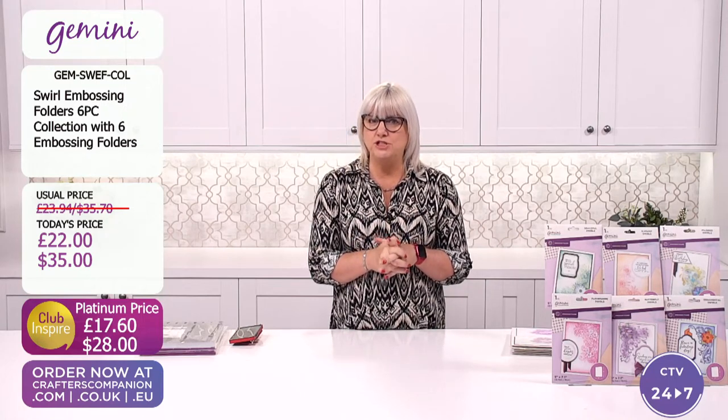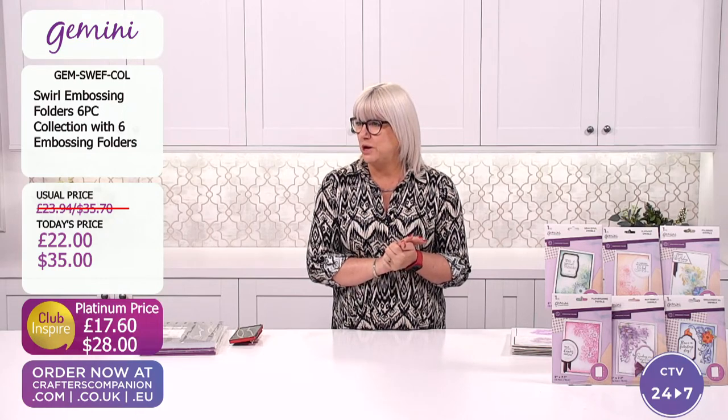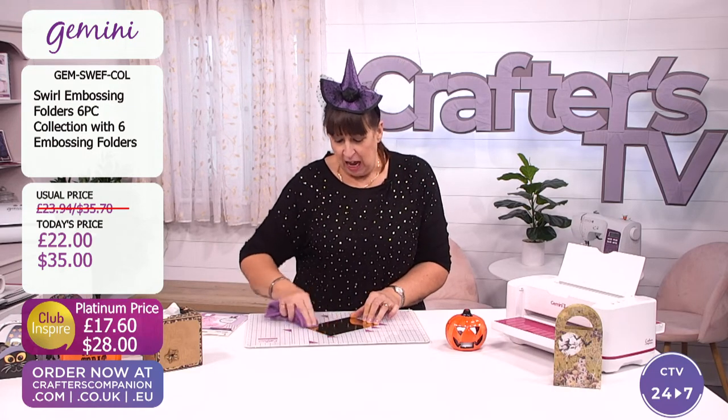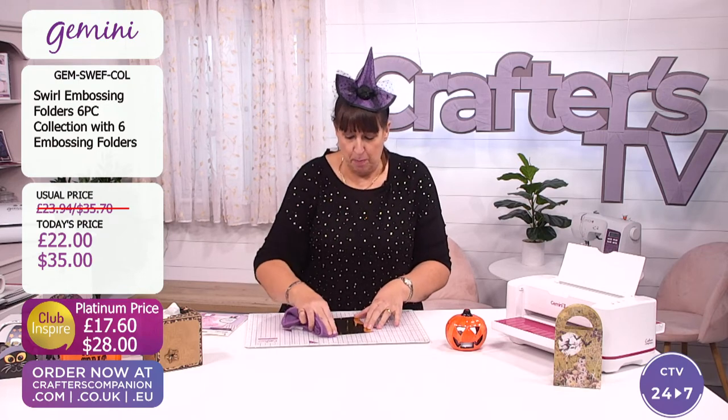Now, we're going to head over to Jan in just a second, because I can see her beavering away. Have you got something to show us with these embossing folders? Just going to pop one of these through the machine. Amazing. Because I just want to show you the quality, even though we're talking 2D embossing. I just want to show you the quality of that embossing.